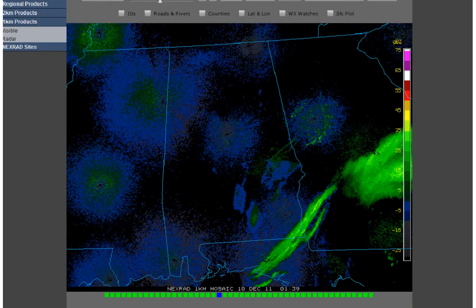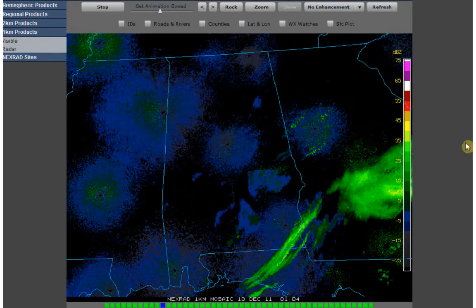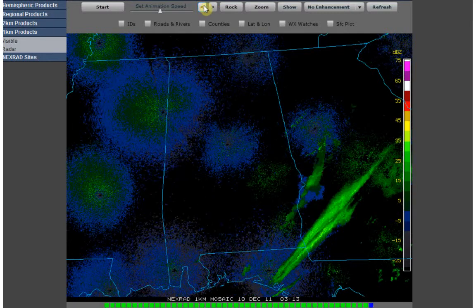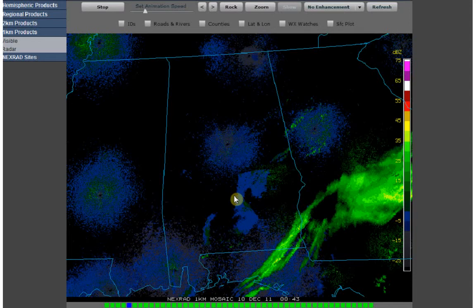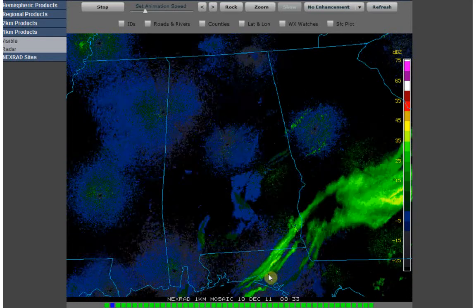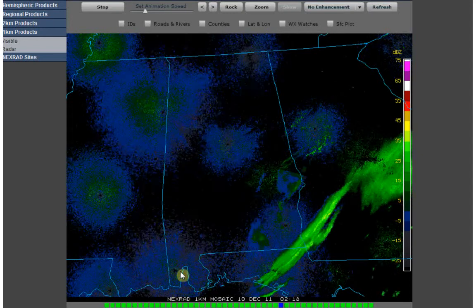And then while I'm here, I'll just show you, this was earlier in the evening. The loop going from 0029 on December 10th through 0313 on December 10th. Now go ahead and just let it play through. And there's these blue blotches that are the outside of the rings. Like this one looks like it's the outside of the ring for Eglin. And this looks like it's the outside of the ring for Mobile.